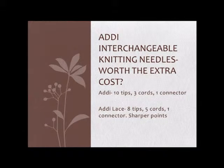And I like that the Addi clicks into place and doesn't unscrew, which for me, the Boye interchangeable knitting needles, which I've also owned, just unscrewed for me horribly. The nice thing about the Addis also is that they have two different tip types, just like their regular circular knitting needles. They have the regular, and then they have the lace. I really like the lace ones.